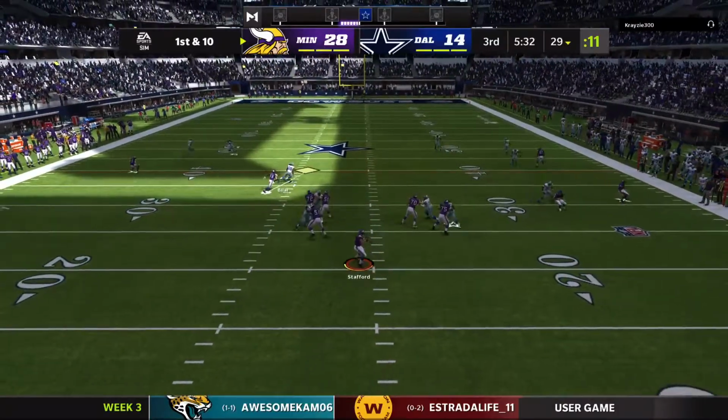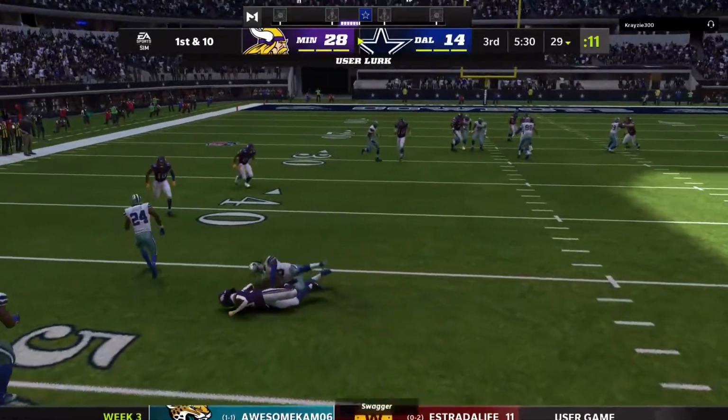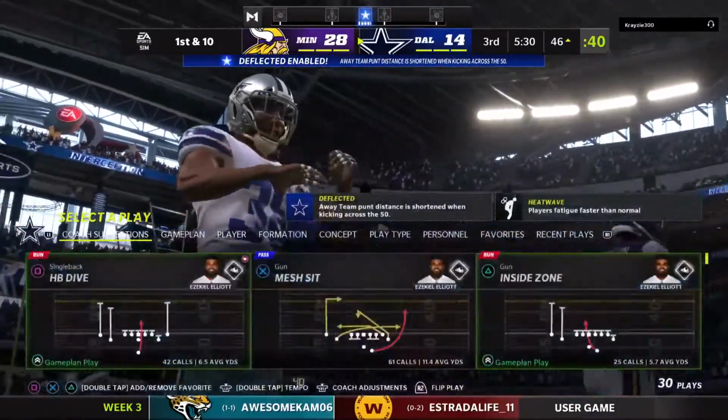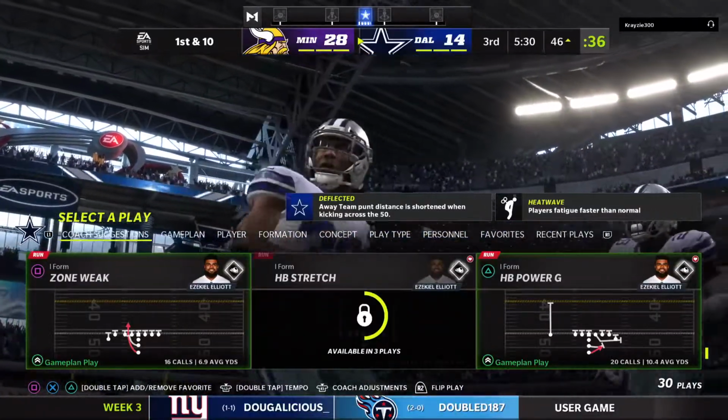Out of the gun, Stafford. He rifles one that's intercepted. Picked off at the 45. And they take over. They'll set up shop at the 46-yard line.